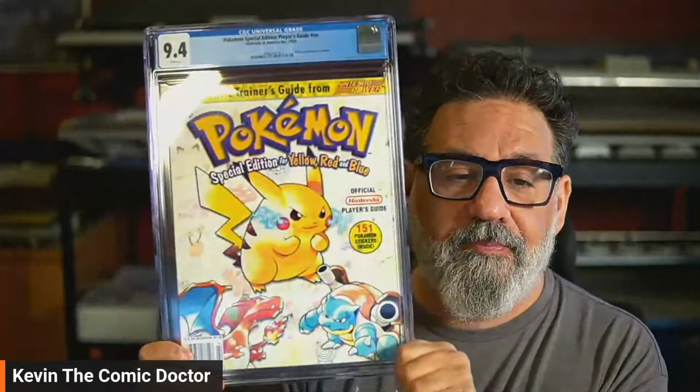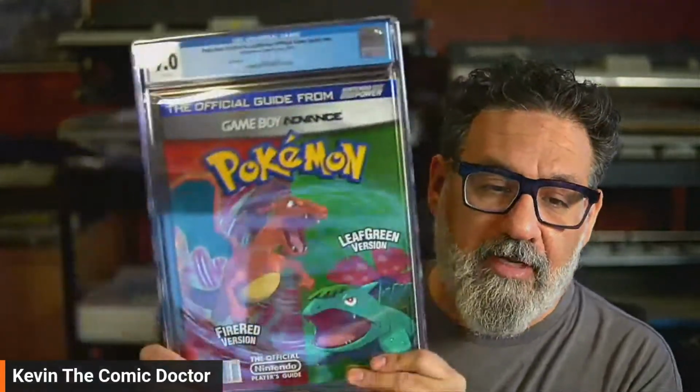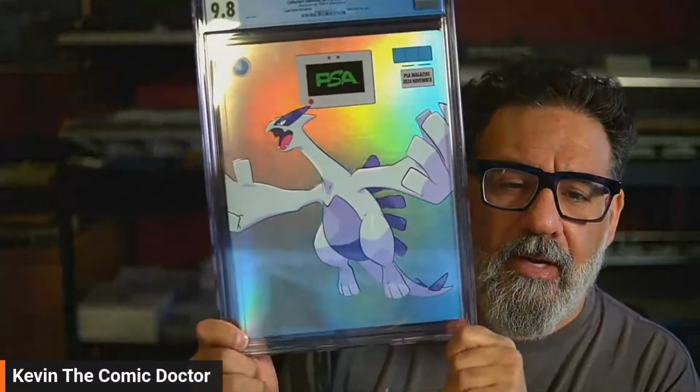We've got a Pokemon Special Edition Player's Guide 9.4. And then we have a Pokemon Fire Red, whatever it is called, in a 9.0. Okay, we also have a Nintendo GameCube Pokemon XD in an 8.0. We've got PSA Magazine number 8. Also, now it's the silver, the gold one. The silver one is also in a 9.8. It's a pretty nice looking book.